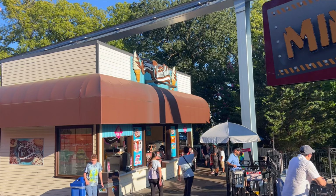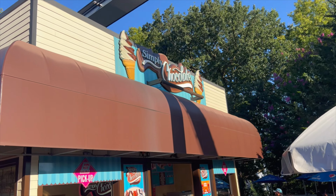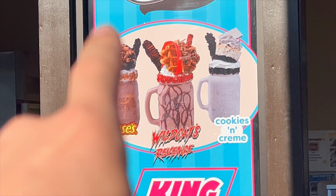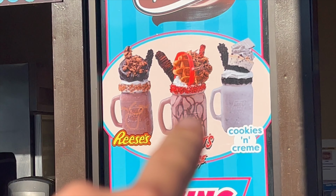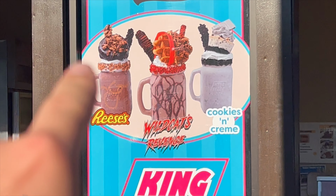It is time to get a king-size Hershey milkshake from Simply Chocolate, a stop that I simply cannot pass up whenever I visit Hershey Park. So last time I was here, I had the Wildcat's Revenge Shake, which was really good. Like, I had the maple-flavored waffle and the bacon and the licorice and all that. But I was also eyeing up the Reese's one, which I think is the one we're gonna go with this time. It looks pretty good.